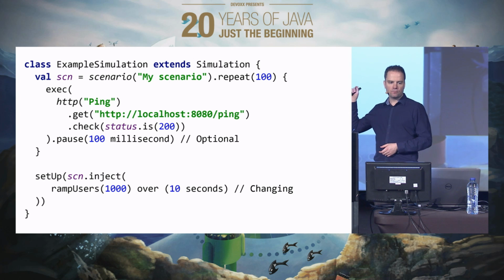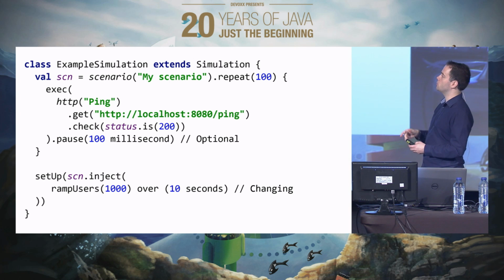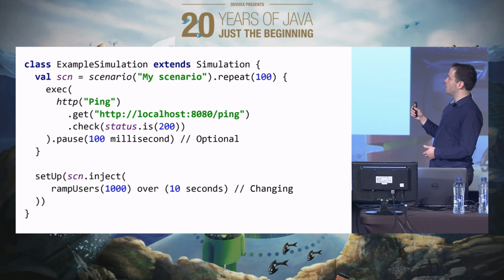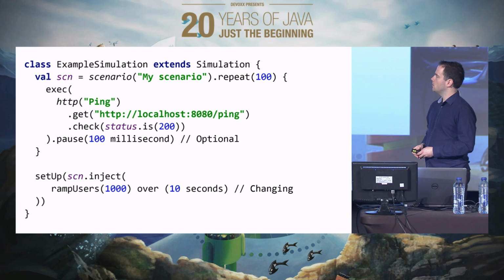And what you see here is I simply define a scenario, and I want it to be repeated 100 times. So everything after the 100 times gets repeated 100 times. We do a ping request on localhost, and we check if the status is 200, so basically if I get a good message back. Then I did a couple of runs. I did a set of runs where I paused 100 milliseconds after each request, and I also did some runs where I didn't pause and just sent a lot of requests at it.